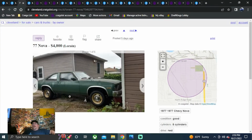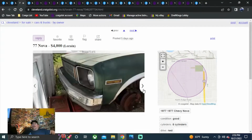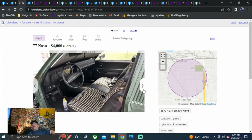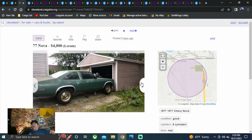On to another one. This is going to be in Cleveland. Going to be our first one on Craigslist. It's a 77 Nova, $4,000 in Lorraine. This car is really close to where I'm at. Posted 5 days ago. I like the rally wheels I got on it. I don't know about it up on jack stands. Maybe that's just the way they've let it sit. I see this wheel's been pulled off of it. It does have disc brakes on the front.